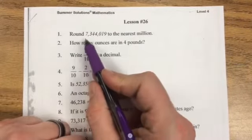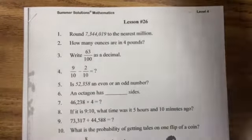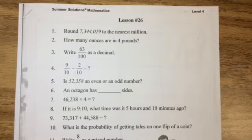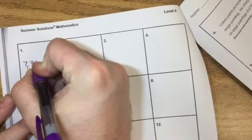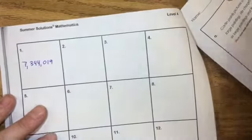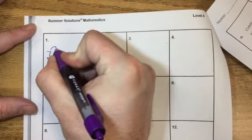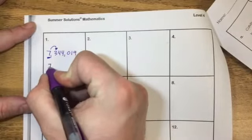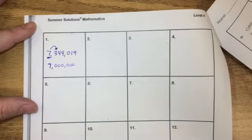So number one, we need to round 7,344,019 to the nearest million. So we're going to the millions place here, 7 million. Since we're rounding to the millions place, I'm going to underline that place, and I'm going to point to the next door number, and that is 3. So that tells me that I will be rounding down. I keep the place that I round to the same, and then everything else turns to zeros. So I get 7 million.